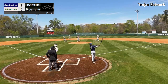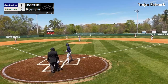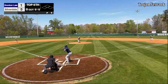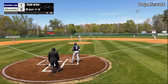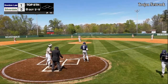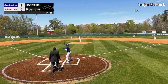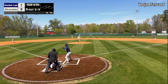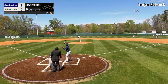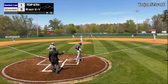Landon Norton to lead things off here in the top of the sixth. Designated hitter number 2, Landon Norton. Fastball misses out. Fastball bounces up there for ball 2. And 1-1. Fastball swung through and missed. One pitch. Like a changeup low, swung through and missed.